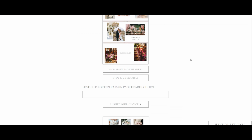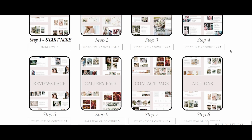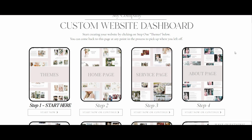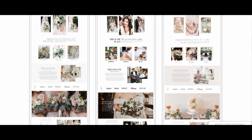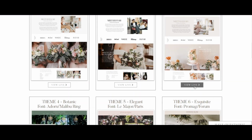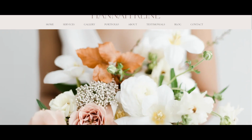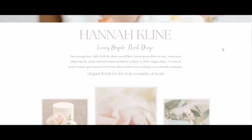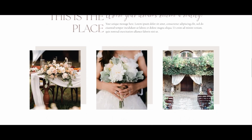So again, this is such a great way for you to create a beautiful custom website that is exactly what you want and need, doesn't break the bank, and that you're going to be 100% satisfied with. So all you need to do again is go through the system. It's going to walk you every single step of the way. And then once you're done and submit all of your choices, our designers get to work and we put all of the pieces together. Of course, these themes are just an example of the way these elements can be put together, but we're going to put all your elements together to create your perfect site.